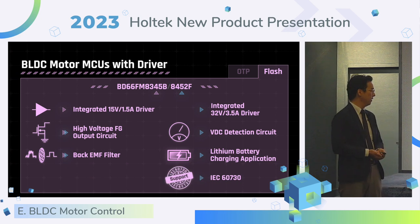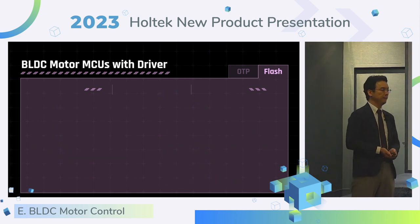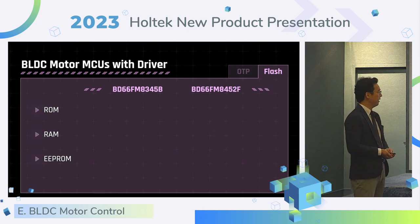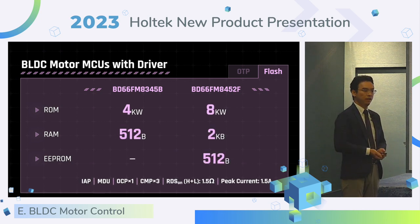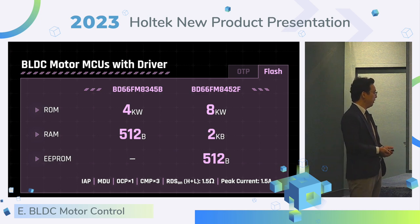And it supports international IEC certificate. And for flash type, their basic spec in the middle is their memory outline. And they also support IAP.